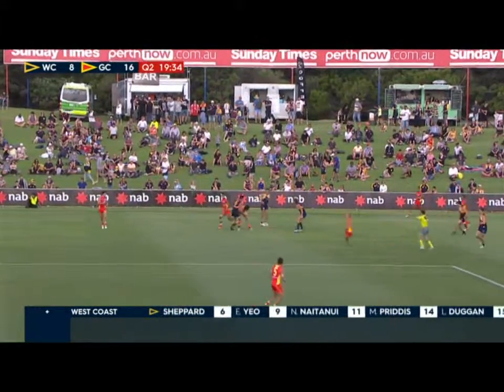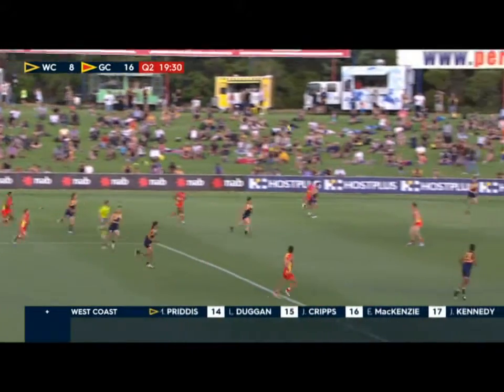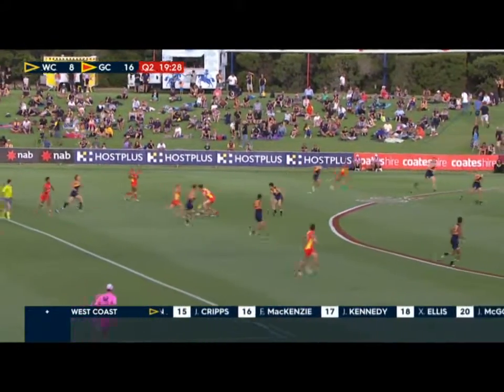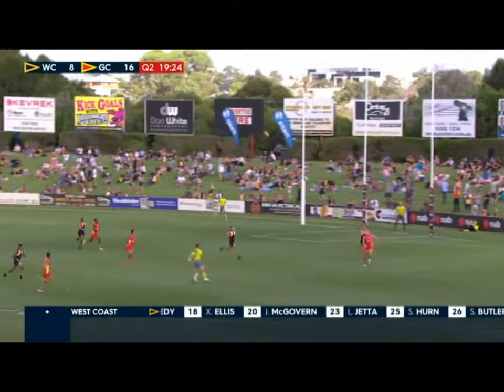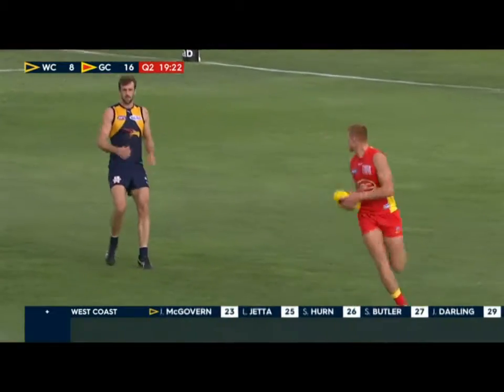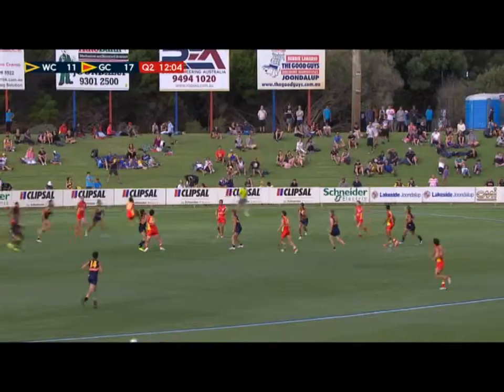Jack Martin, who we haven't seen a lot of, only 12 games last year, 23 games in total for his career, but this season looks like being a ripper from him. Clay Cameron gives it off. Slick movement against the breeze, and Peter Wright. West Coast with a chance to go back inside 50.